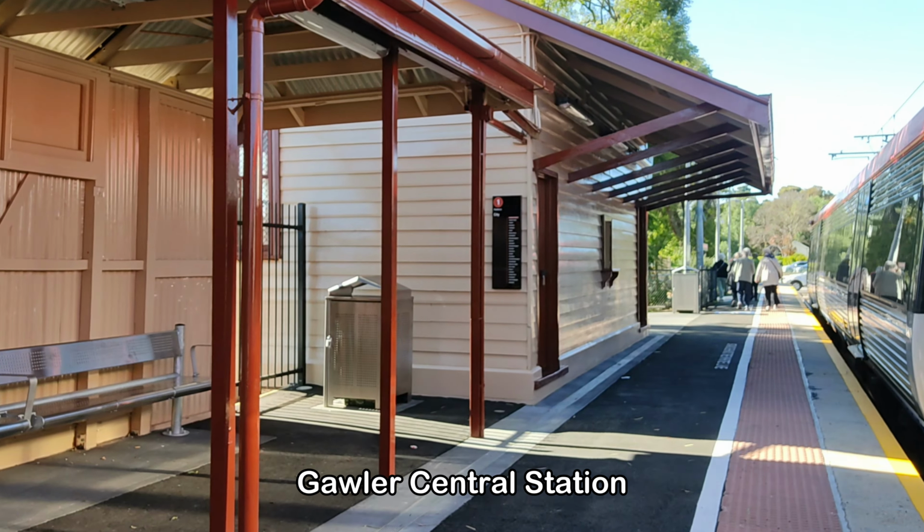Built in 1857, Gawler Station was the original terminus station for this train line. Since it was built 1 kilometer from town, a horse-drawn tram completed the journey from here to Gawler. When the train lines were extended to Barossa Valley in 1911, Gawler Central Station became the stop to get off for people heading to the town itself. The horse-drawn tram was then withdrawn.